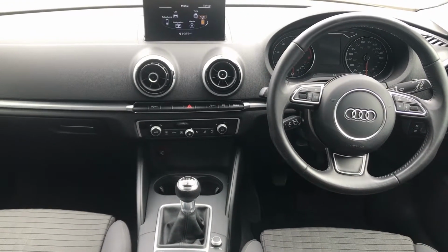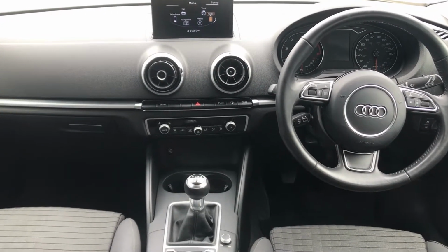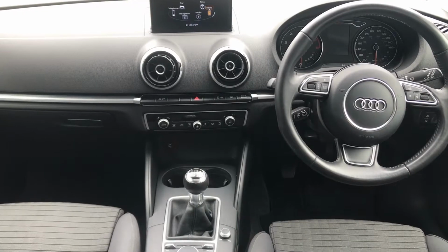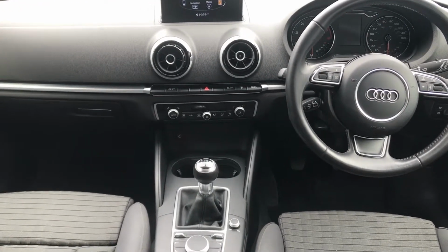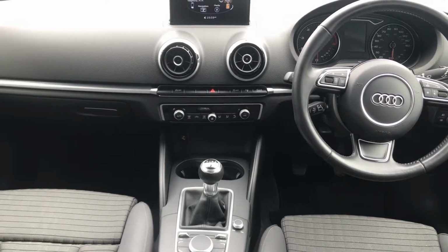Radio, DAB radio with separate CD. Audi music interface with lead for iPhone. Bluetooth with Bluetooth music streaming are all standard on this model.